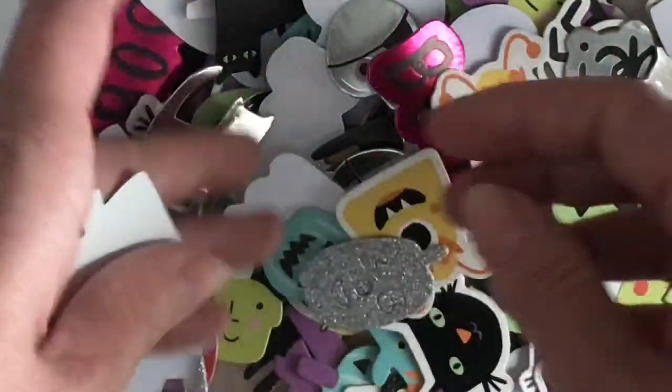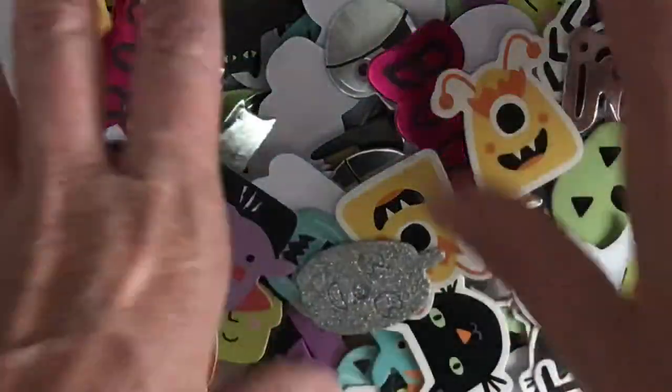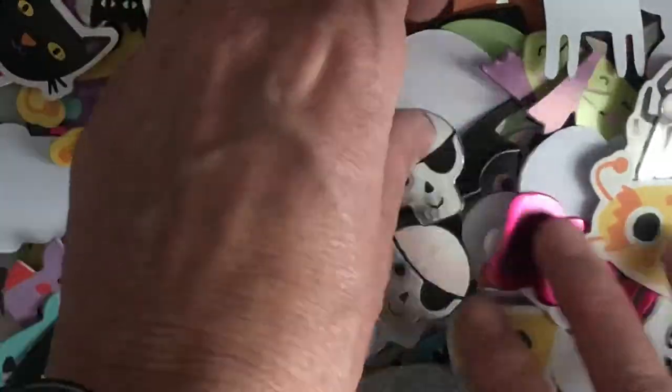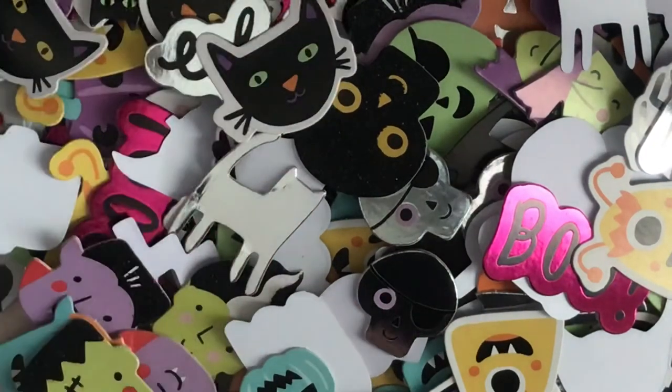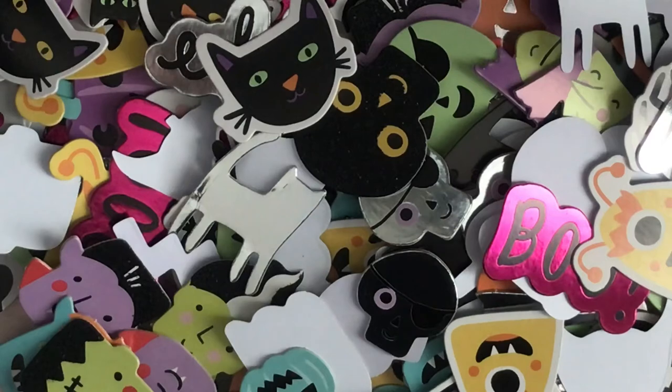So yeah, that's the new sticker bucket haul for the season. I am super happy with it. I think it was a great deal for $5 because it came with a really good variety. And yeah, I'm really happy with it. I'm just gonna try to find a different way to store it.